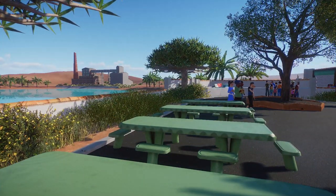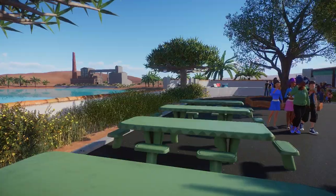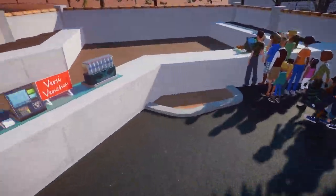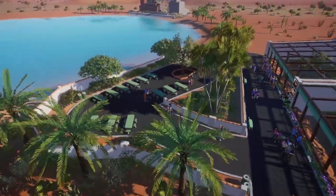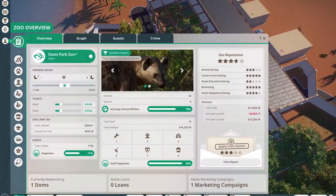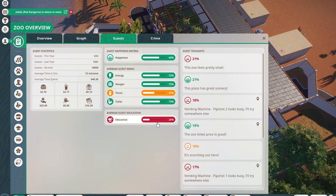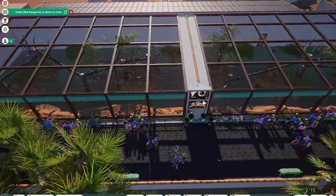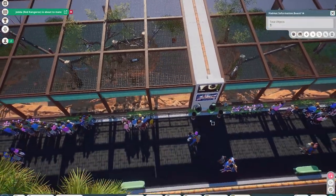Could you just imagine having a meal over here? Well, I could too, except we don't really have anyone manning these stations. But regardless, this has turned out to be quite a nice little eatery spot. Now, obviously, I'm really trying to fix up our guest needs. Thirst is still down in the dumps over there, but we're really trying to work with that. I'm really trying to figure out how best to approach that kind of stuff.